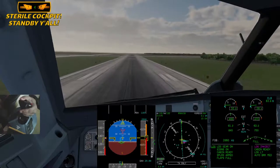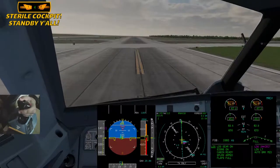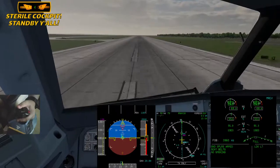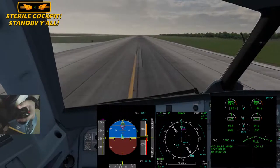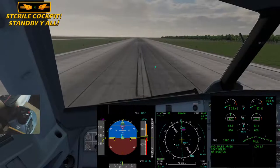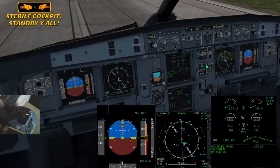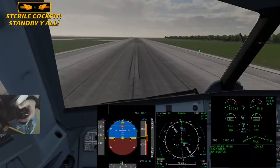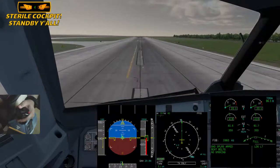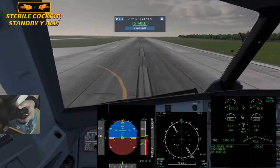200, 100, 50, 40, 30, 20, retard, 10, 5. Center line. Touchdown zone. Reverse green. Reverse idle. 70 knots. Forward idle. Manual braking. Exit left, enable, might cross runway 24, then parking, Delta 2642.